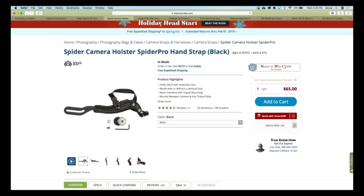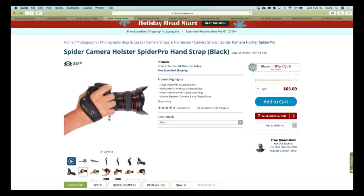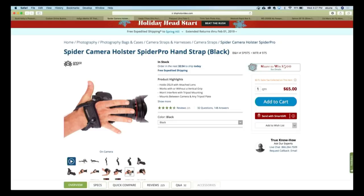Oh, absolutely. All right. You've got one. You love this thing. Actually, I do love this thing. I'm not really a camera strap person or anything like that. I like to hold my camera in my hand. I got this holster from Spider Cameras, and it's great because it goes right onto your camera. I have the same one. It's just like a grip that you use like that. I'm telling you, that's all I use when I'm walking around anymore. I'm just not strappy. No, I'm not strappy.